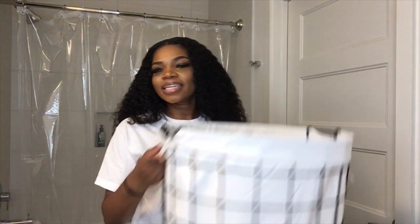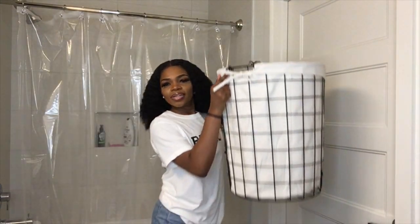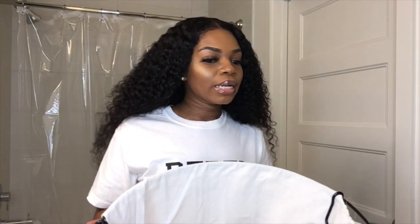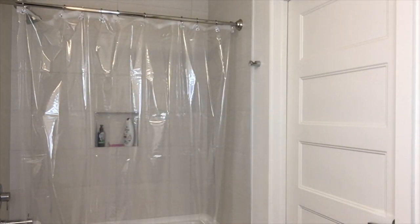I also got this laundry basket. This laundry basket, I thought it was so cute. This isn't gonna go in the bathroom. It's probably gonna go in my closet. I have space for it in there. So this was super cute. I got this from At Home as well.